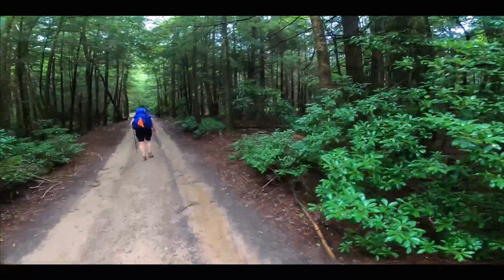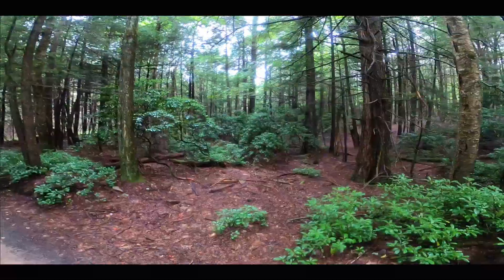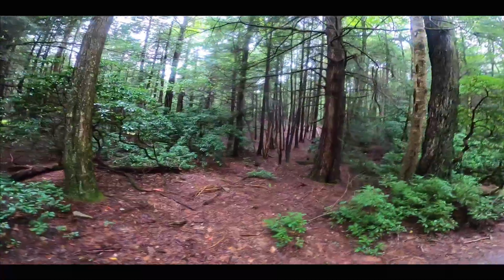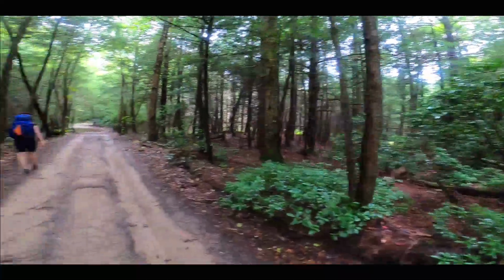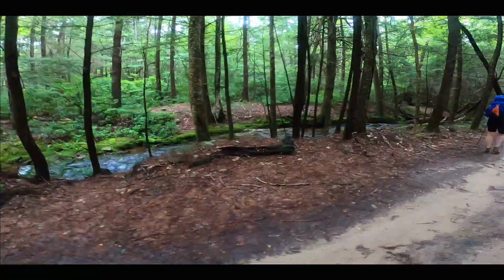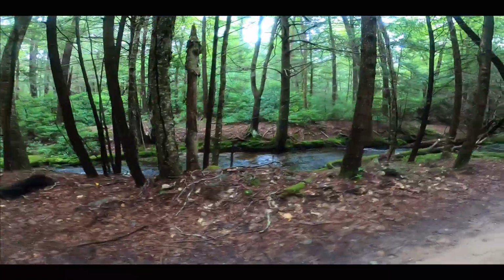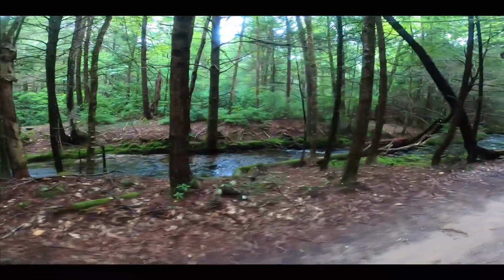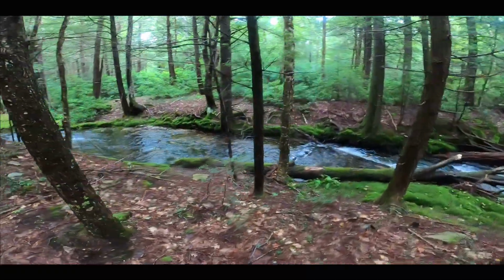And then you get sections like this where it's just this deep forest. Up there, you could camp up there. See a campsite in there. And since this is the Catskills, and it's so wet, we're not going to have a fire. So we don't need a fire ring, we just need a spot to hang a couple hammocks. And that should be easy enough to find here.